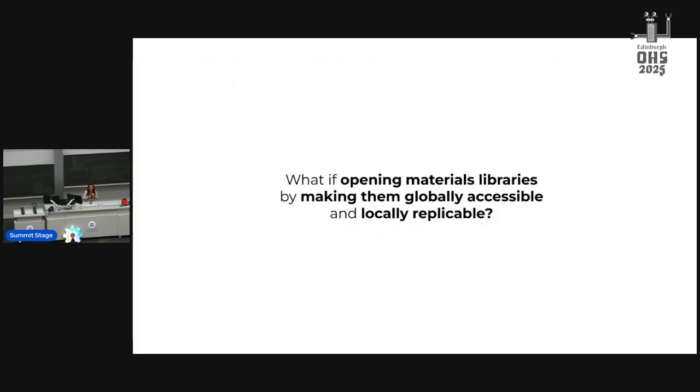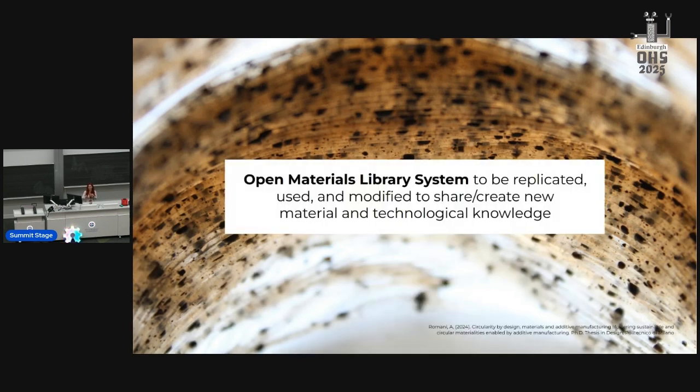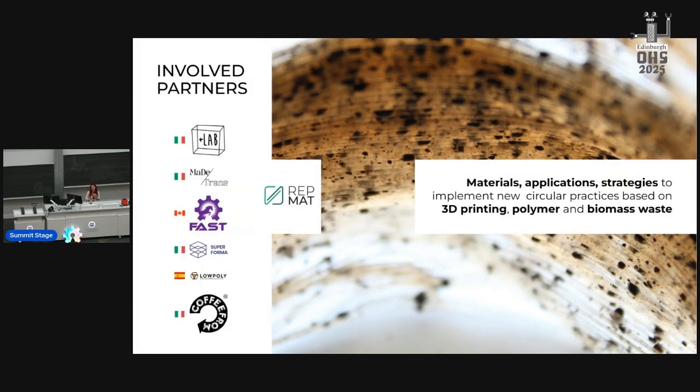But what if we try to open materials libraries by making them globally accessible and locally replicable? So that's why I'm speaking today about RepMat. RepMat is the replicating materials library. Obviously, it is inspired by the RepRap project. So I took inspiration from them for the name and also for the way of using and behaving with the materials libraries, because it's an open materials library system that wants to be replicated, used, modified, and also shared to create new materials and technological knowledge with users in local spaces.